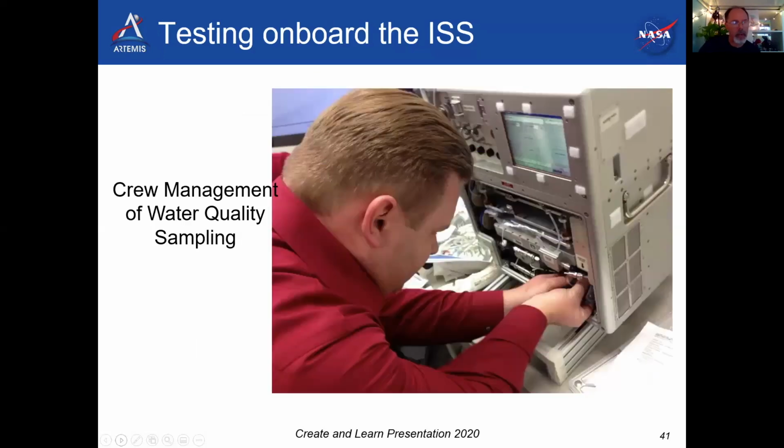We also do tests of much more aggressive sort. So this is a test of the crew's ability to manage another piece of hardware. This piece of hardware that you see here, its responsibility is to test the water to make sure that the water is safe to drink. But these tests have to be done every couple of weeks. There are maintenance activities that have to be scheduled for this, and sometimes it can fail, and if it fails, then it has to be recovered.